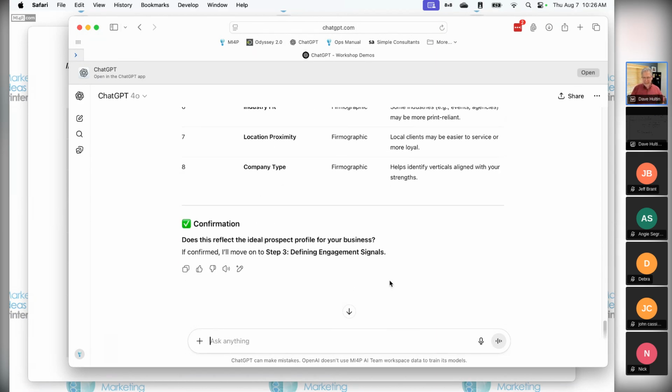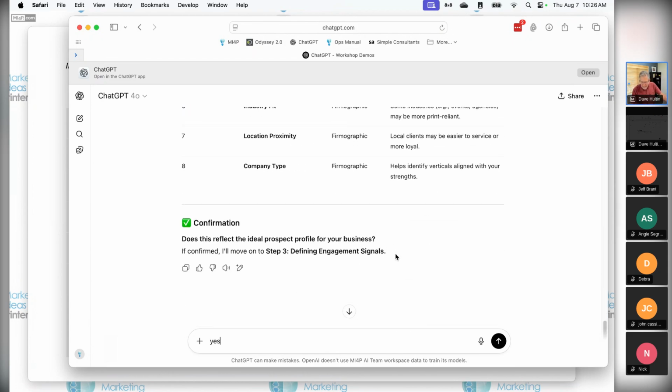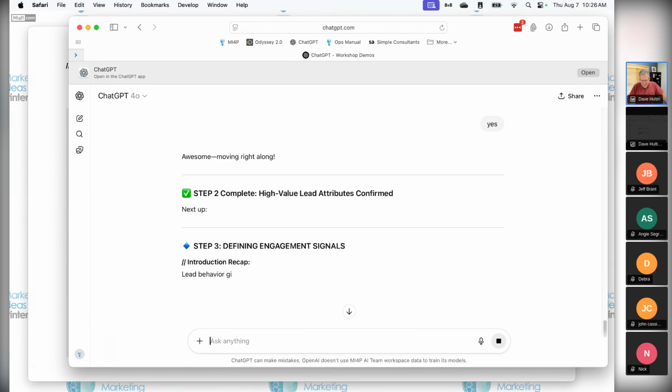And now we've completed step 2. Again, we're moving fast through this, but if we were to do this for real with your actual work, we'd have a few more thoughtful moments. Does that reflect the ideal prospect profile? We could take a look at that and ask, why does it matter? And we'll be very agreeable with AI today just to keep on going. So now we've completed step 2.